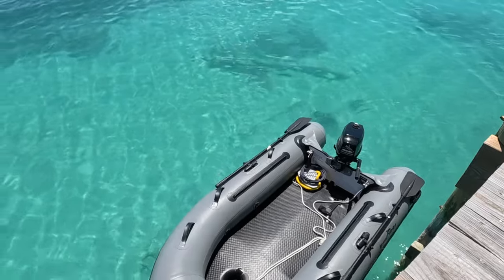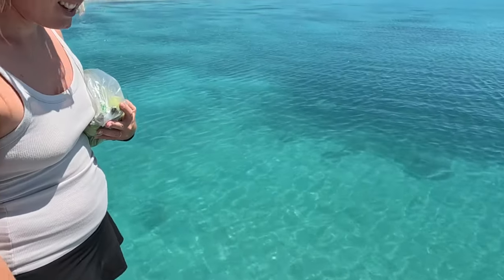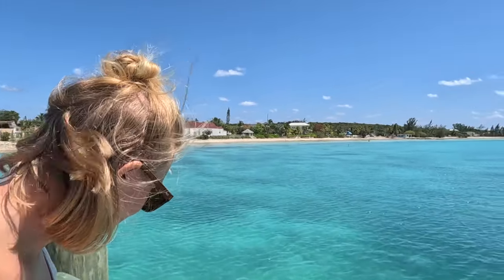Looks kind of hard. Doesn't look like just a big lump of plastic in the sea. No, it looks really good. Yeah, it looks good. Really happy for that. Hopefully it feels good when we jump in it also, and that it will stay like this for a while before we have to patch it again.